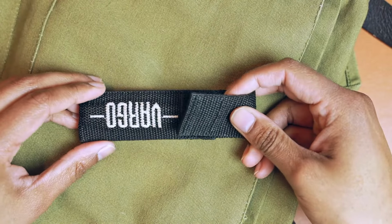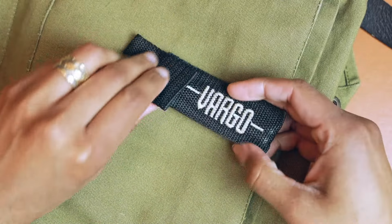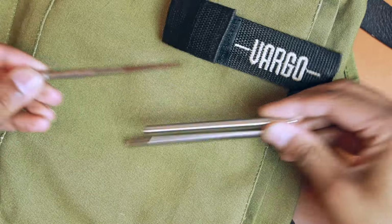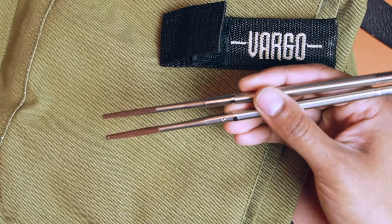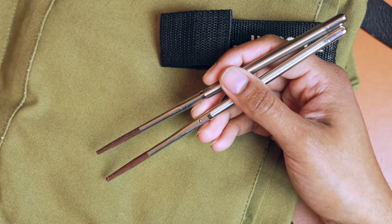The other thing that I always keep on me, which you may or may not laugh about, is a pair of camping chopsticks. These are really cool in my opinion. I just think that the idea of having chopsticks on you at all times makes you badass. But that's probably me and me only.